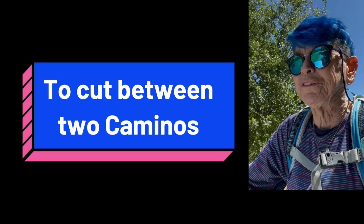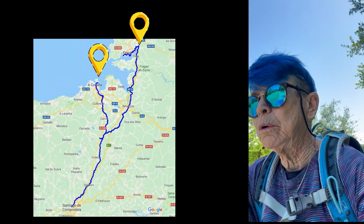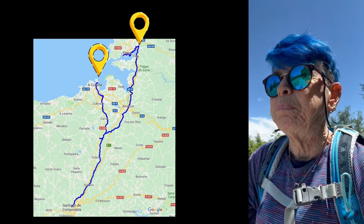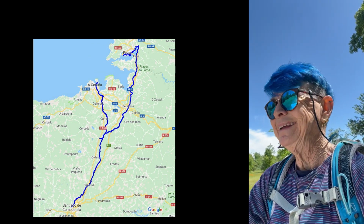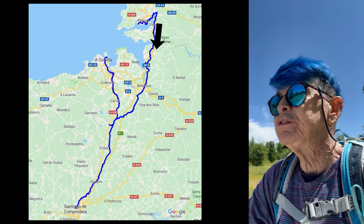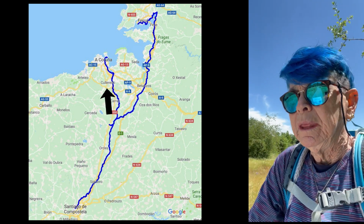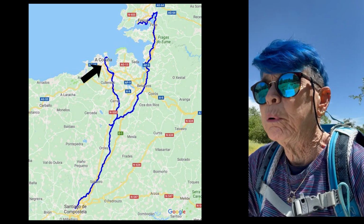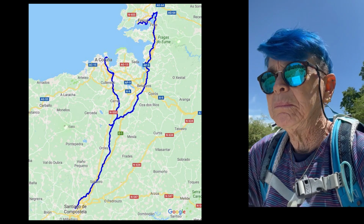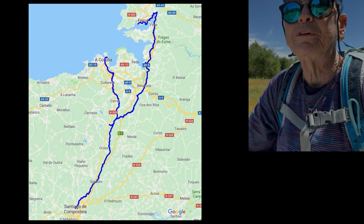Reason number 4, to cut between 2 trails. Last year, I wanted to do the Camino Inglés, but I couldn't decide if I wanted to begin in Ferrol or A Coruña. I wanted to do them both, so I did. My plan was to begin in Ferrol, walk down to the point where the two Caminos meet, then walk up to A Coruña. But that would mean I would be walking a portion of the A Coruña Camino twice, once in the reverse direction and then again in the proper direction.